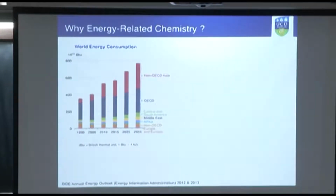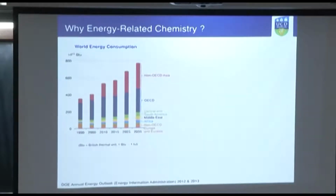So here you see who uses energy. Who uses the energy, and you see the OECD countries are playing a big part. That's the US and much of Western Europe. The OECD.